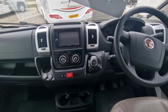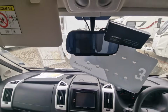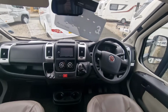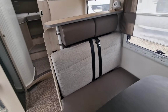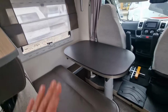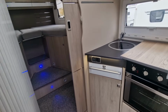We have got the manual, so this is the manual transmission. We've got the upgraded head unit again, we've got the reverse camera, we have got the aircon. So everything that we're going to need, our driver's and passenger seats will both spin round, and we have got those seat belts as well, if you want to take people away. But obviously it is just a bit of a nightmare sometimes having to make that front bed up, so we've got something for you. We've got some lights on as well.